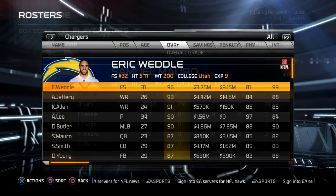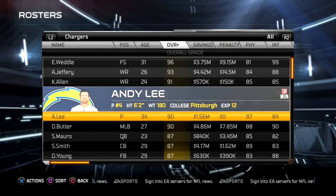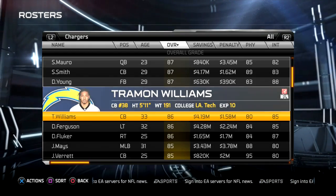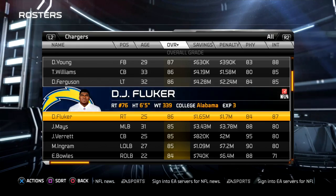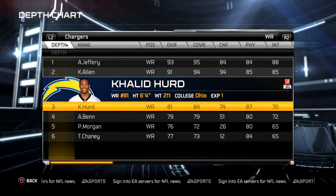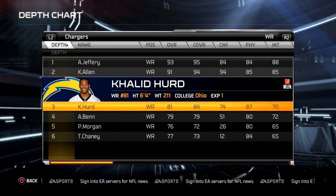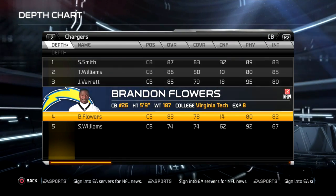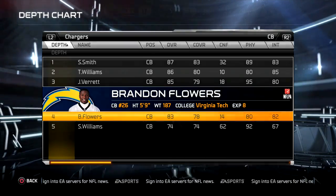When we take the field next week, we are playing against a very good offense. Don't be fooled by this 4-8 record. They have a good young quarterback in Samuel Morrow, and they also made one of the biggest signings of the past offseason in bringing in Alshon Jeffrey to pair up with Keenan Allen. On defense, I like their secondary a lot. They're deep at corner, and they also have Eric Weddle.